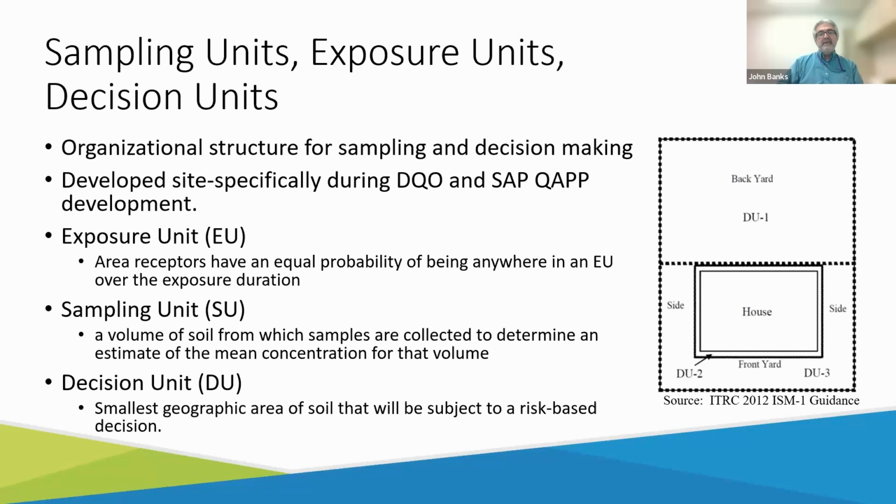So exposure units, decision units, and sampling units is a sampling design strategy that should be used for residential soil sampling and decision making. The strategy is developed site-specifically during the development of the sampling and analysis plan, your QAPP, and your data quality objectives. Residential lead exposures should be evaluated on a property-by-property basis. And the figure on this page shows one example of how a residential yard can be divided into different units. If properties are large, you may want to collect enough samples to characterize lead concentrations across portions of the yard, like the front yard separately from the backyard, so you can make decisions just for those portions of the yard. Lead concentrations in drip zones around the house can be higher because of the influence of exterior lead-based paint.